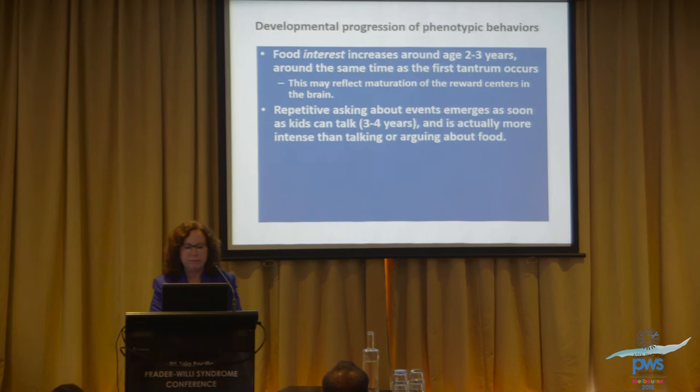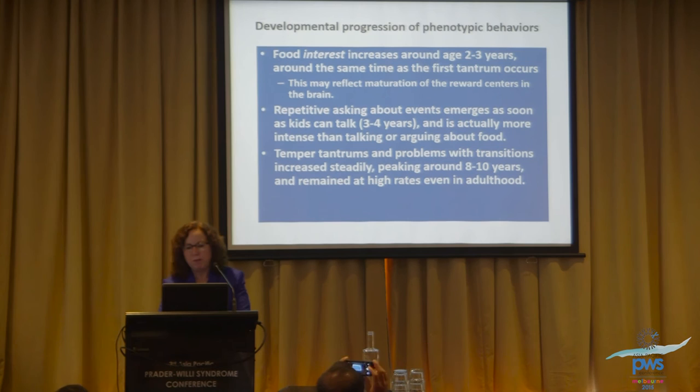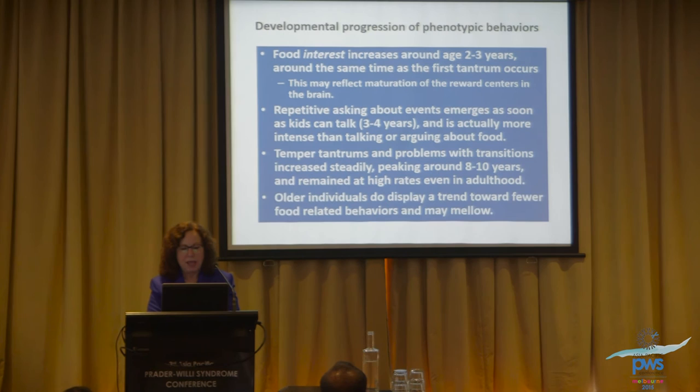Repetitive asking about events emerges as soon as kids can talk, about 3 to 4 years of age, and it is actually more intense than talking or arguing about food. They want to know what's going to happen next. Temper tantrums and problems with transitions increase steadily through childhood, peak around 8 to 10 years, and they remain at high rates even in adulthood. And older individuals do tend to display a trend toward fewer food-related behaviors, and they may in fact mellow over time. This may have something to do with genetic subtype.